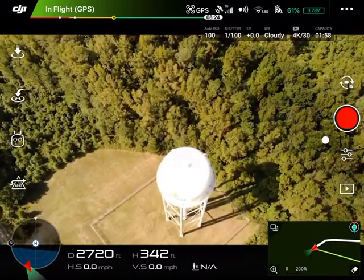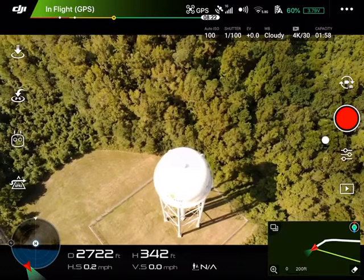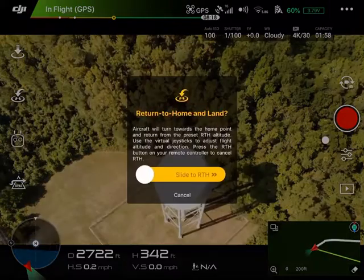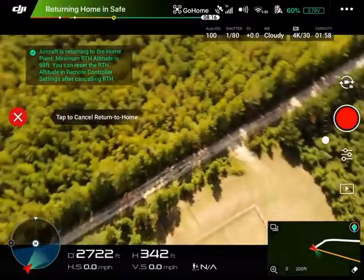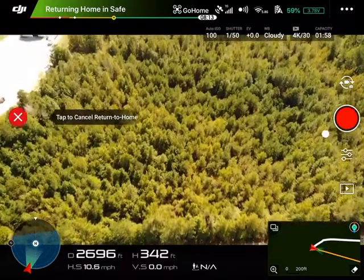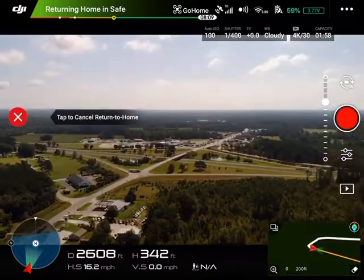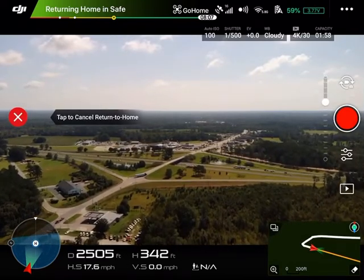What I'm going to do is I'm going to go ahead and hit the return to home now. See this arrow right here? I'm going to go ahead and hit it. That's going to bring back the drone. Go home. And it's going to come back to exactly where I took her from. Now, at this point, I'm not touching anything. So it's auto? It's an auto return, yes, sir. See, I'm just holding it right now.